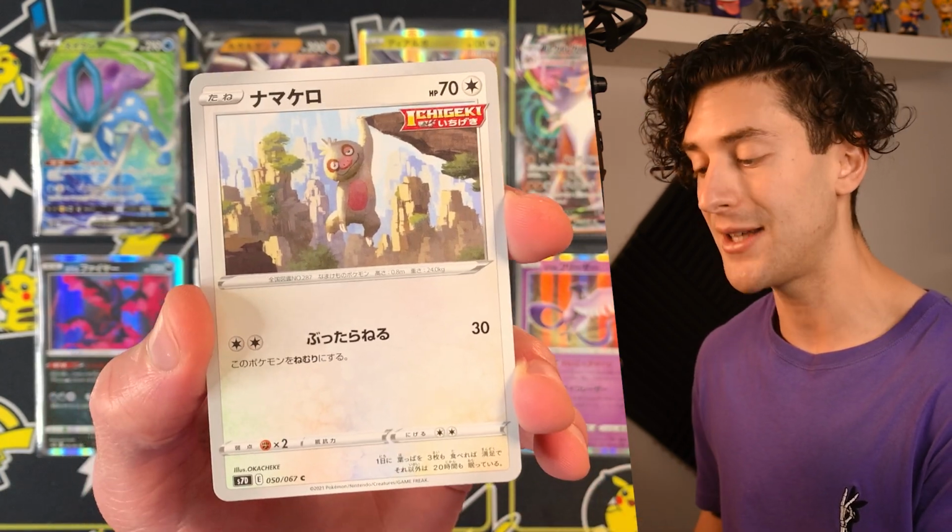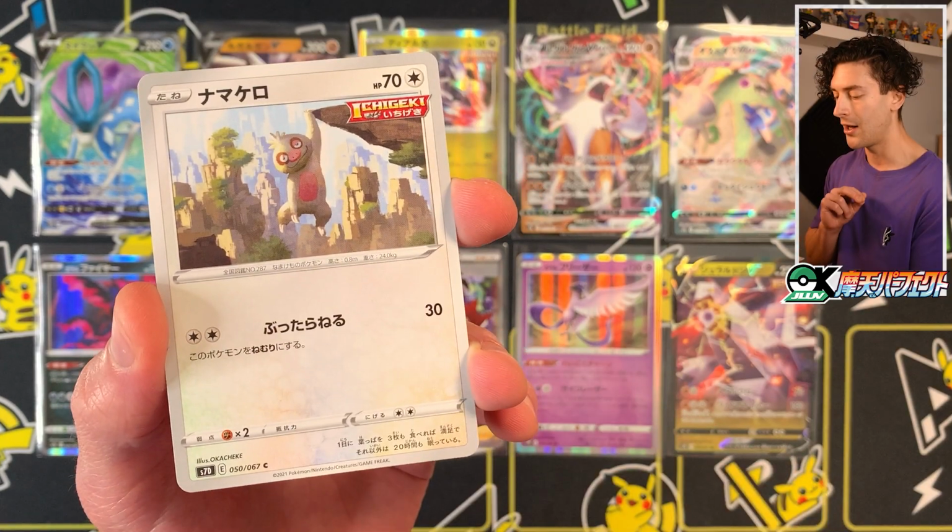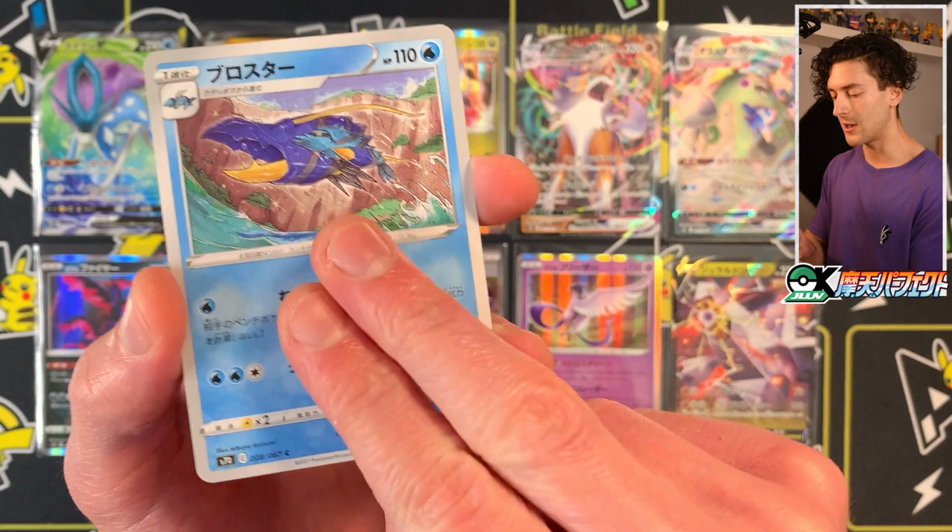It's an unmatched feeling. It makes the whole thing worth it. It reminds you why you do this, why you collect. We got Namakero illustrated by okJLUV. I love that pose.